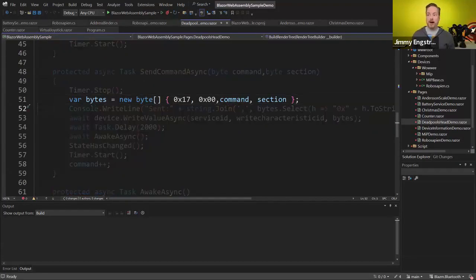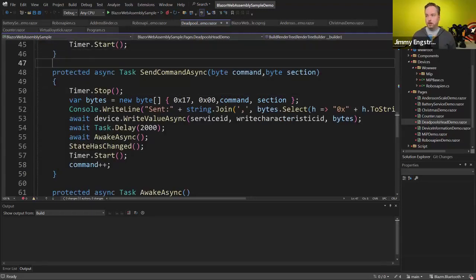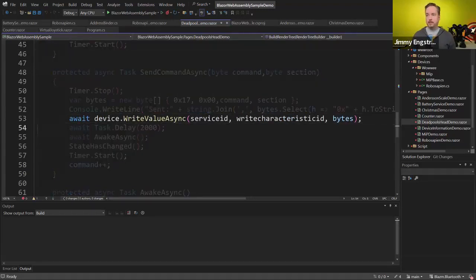We're getting some bytes, 1700, that's a command, followed by a command and a section. So everything has a section, and it could have 256 different commands per section. And then we send or write the value, wait a little bit, waking it up.